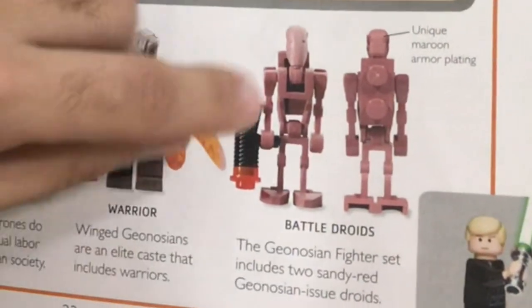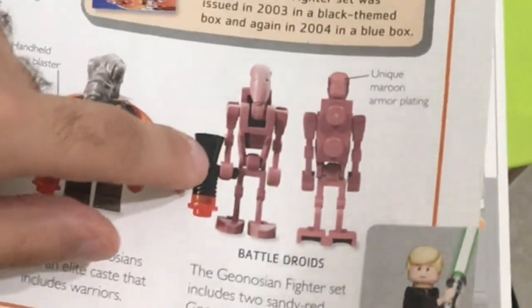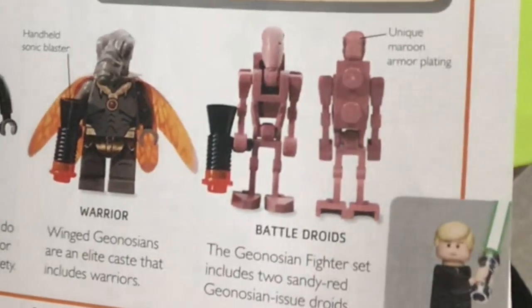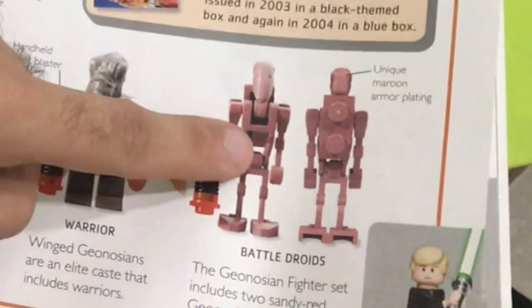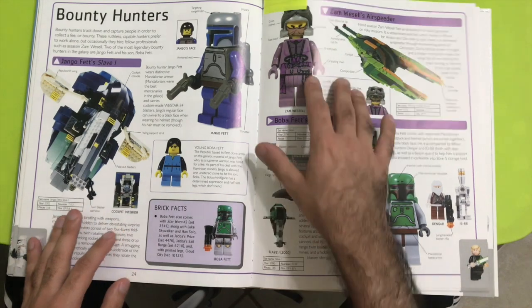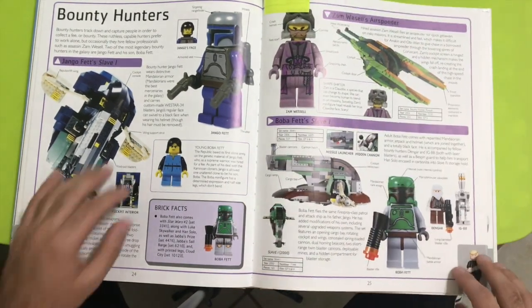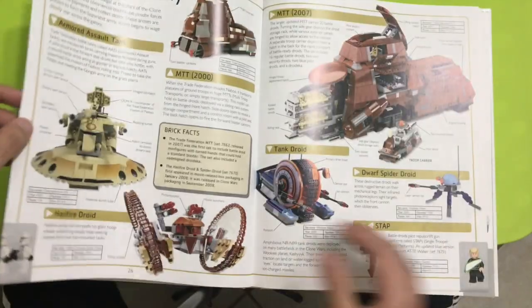Right here we have some super rare battle droids in sand red. I don't believe sand red exists anymore as a LEGO color. I could be wrong, so check me in the comments, but at least I haven't seen sand red in a long time. And I know these droids are super rare. So right here we have a bounty hunter section. You got your Jango Fett, your Zam Wessel or Weasel, a very cool speeder right here. You got your Slave 1, your Jango Fett Slave 1, your Boba Fett Slave 1.